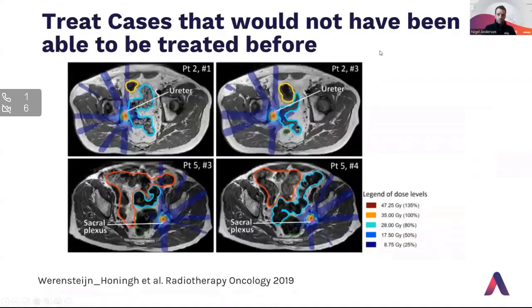What that really enables us to do is to treat cases that have been really difficult to treat previously and done with far more uncertainty than what an MR Linac and MR simulation and MR Linac program enables us to do. It enables us to really highlight where we need to treat and avoid those areas we don't want to treat, as you can see from a couple of examples here in the pelvis.